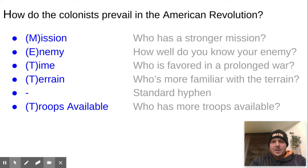Enemy, how well do you know your enemy? Another huge advantage for the American colonists here. The American colonists were British. Many of them had fought with the British in the French and Indian War. If anybody knew the British as well as the British, it was the American colonists. However, the British, on the other hand, didn't really know the American colonists. To be fair, maybe the American colonists didn't really know themselves very well, but that's neither here nor there. So another advantage there for the American colonists, a stronger mission, fighting for their independence, and they knew their enemy better.